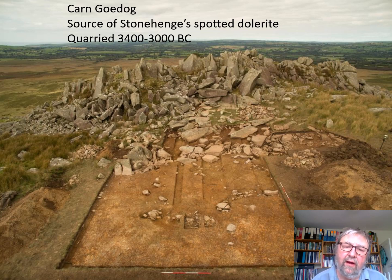Carn Goedog similarly has evidence for quarrying, far more substantial, whereas perhaps only one pillar from Craig Rosavellin may have made the trip to Stonehenge. A good number of those at Carn Goedog are likely to have gone, and it can be matched with the spotted dolerite at Stonehenge. Here we have a sequence of dates associated with activity that span a longer period, from around 3400 up to as late as 3000 BC.